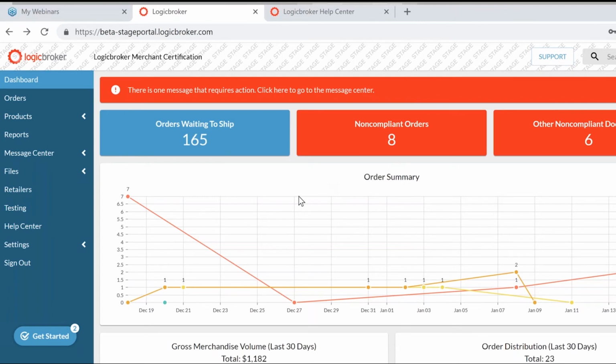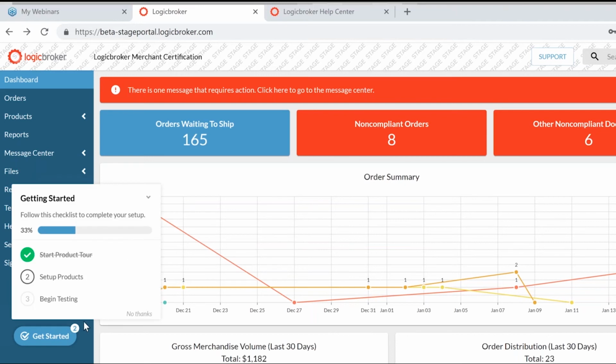Another big feature that we've implemented is this little tooltip, this little widget here, Get Started. We implemented a customizable checklist that provides an automatic walkthrough or a product tour, so to speak, to help onboard and get you familiar with the portal. So to increase usability and to increase onboarding times, we've added this list, and it's fully customizable, both if you're a retailer or a supplier.